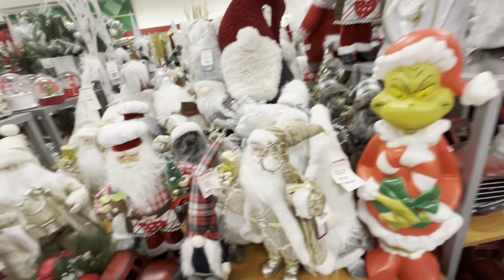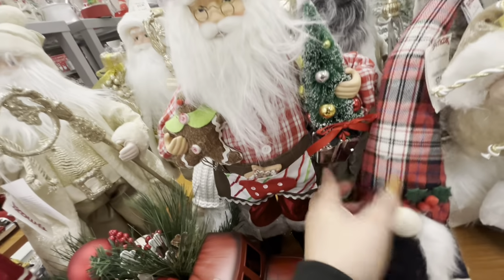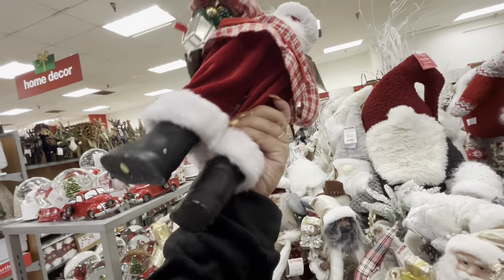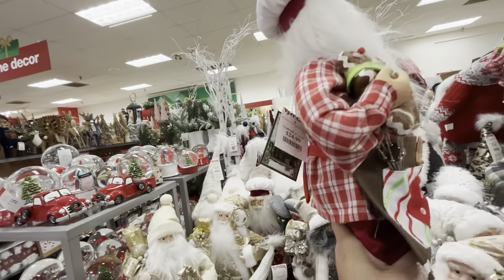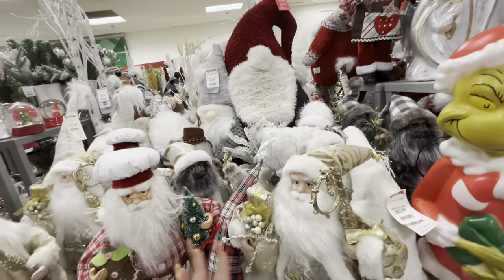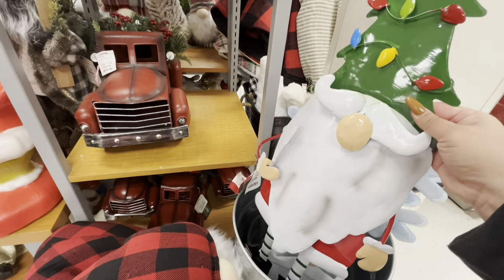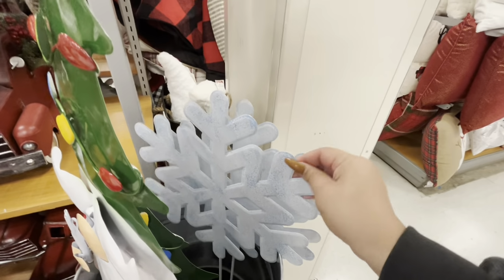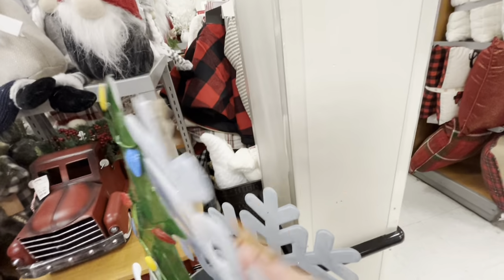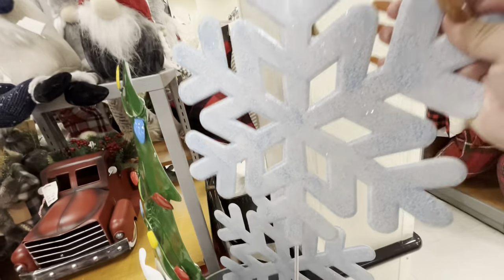That's fun. And look, they have these gingerbread, these Santas with the gingerbreads. Look, and he's carrying a Christmas tree. Ooh, he has some weight to him. How much is he? He is $25, and they have more of him. And then they have the gold ones as well. They also have some yard stakes. The gnome is $15, and then they have the snowflake one. The snowflake is $7.99. It's pretty.